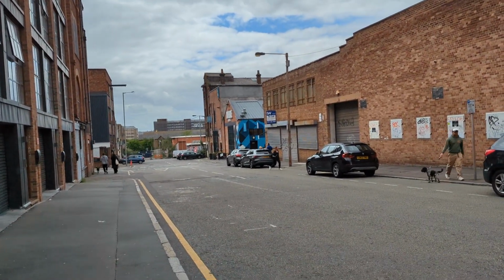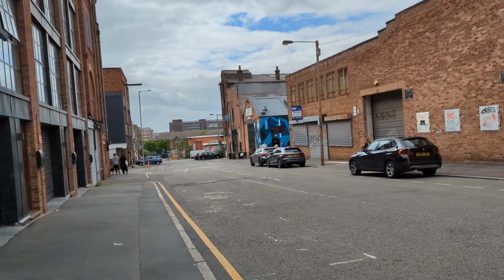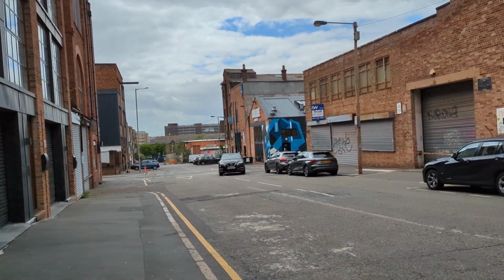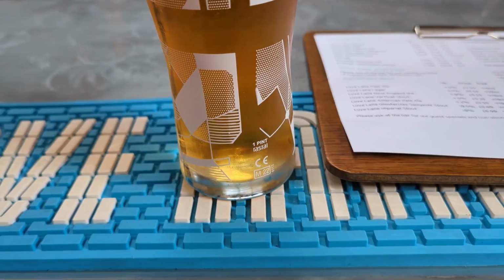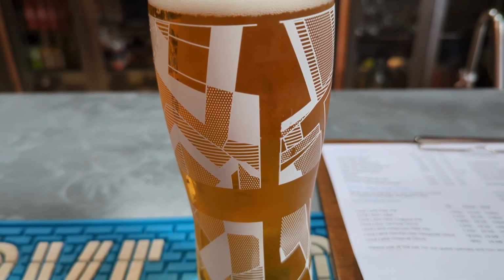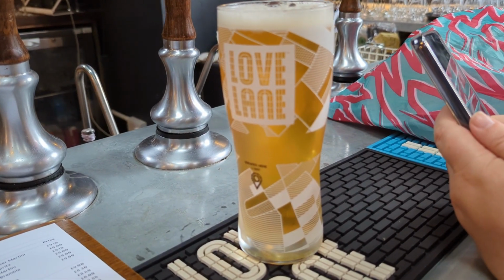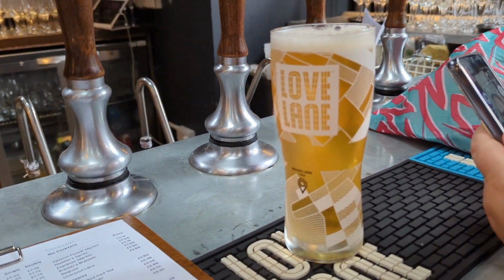There we go, we found Love Lane. We did walk past here once in the past and go, we'll try that one day, and that was probably 2 years ago. We still haven't tried it. We got 1 pint of the Love Lane Pale Ale. Gemma went with the Session Pale. Was that the Session IPA, sorry.